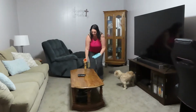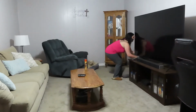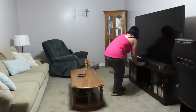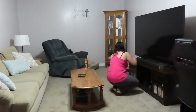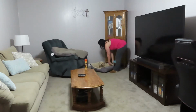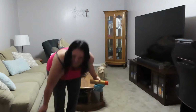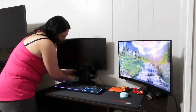So now I'm just going to dust the entertainment center. As y'all can see, it is so dusty. I haven't dusted it in about a week. Usually I have to dust every day to every other day. So here I'm just picking up the dog beds, and Bailey just was not moving. He just wasn't having it. He wanted his lazy day.